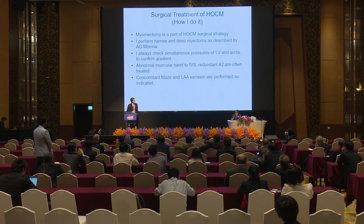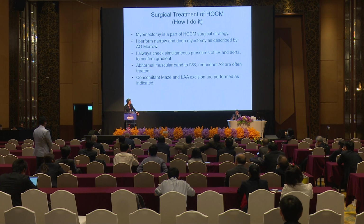So we've been using 3D multiplanar reconstruction to try and give us a better idea. I don't know what it means, but we've been looking at that just recently.